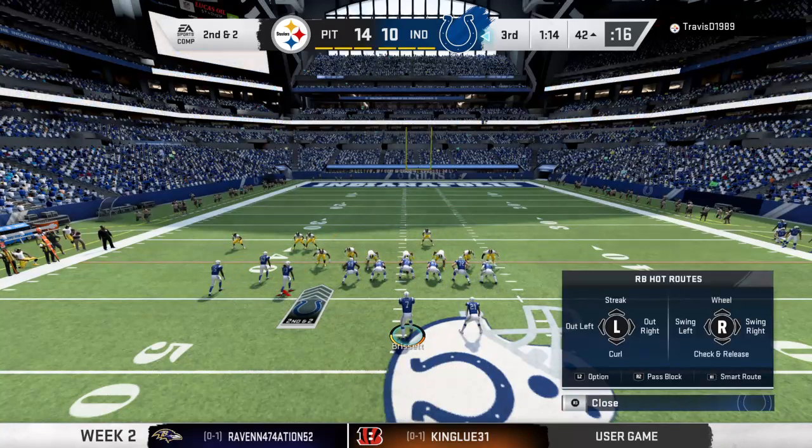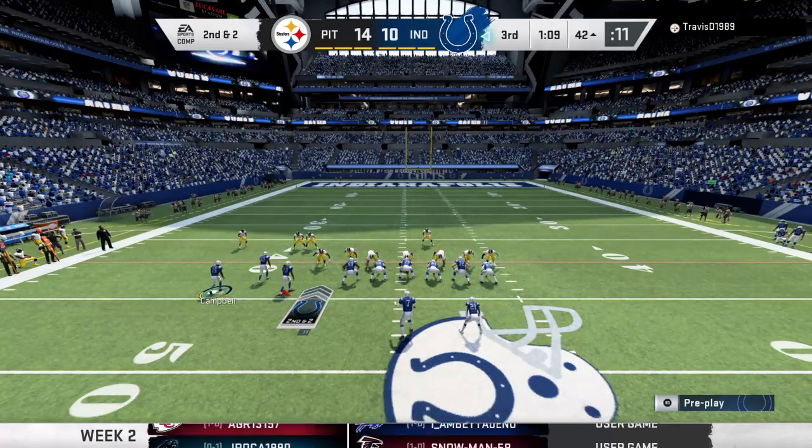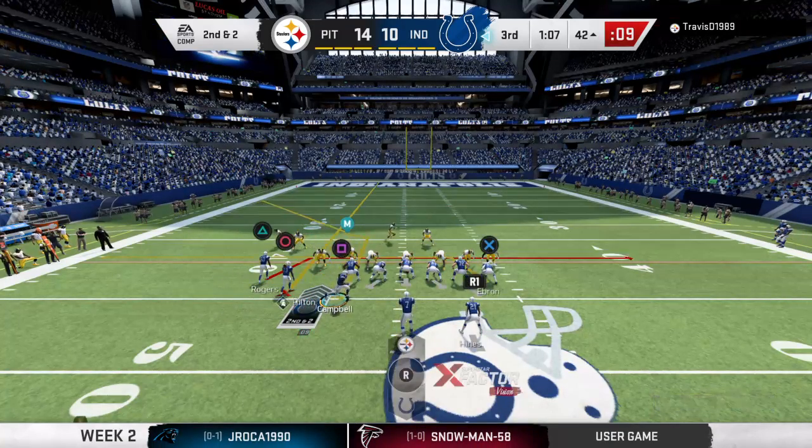Watch safety creeping. Safety's creeping. Mike 55, Mike 55, Mike 55. Get up, D. All day. Defense, all day.